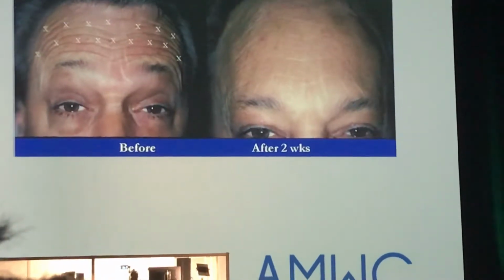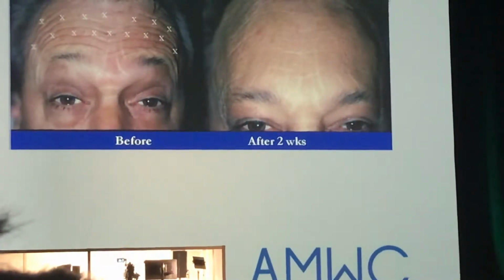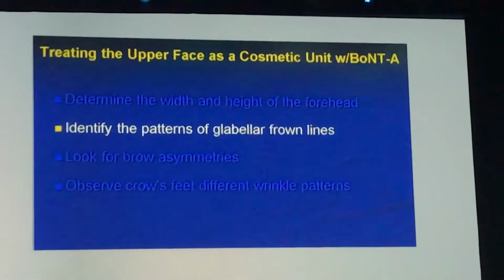And as you can see, after treatment, the depth of the wrinkle, this was in the summertime, is not as tanned as the rest of the face. So it left the pattern, but the skin was absolutely flat.